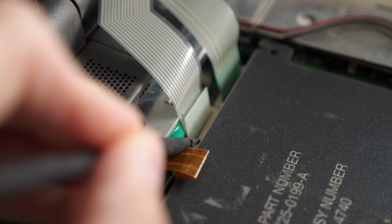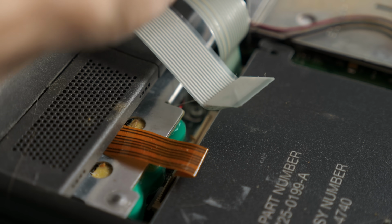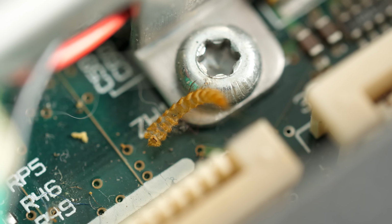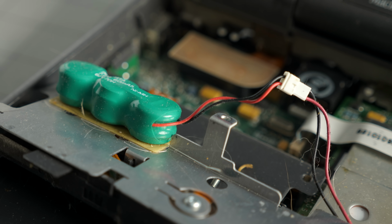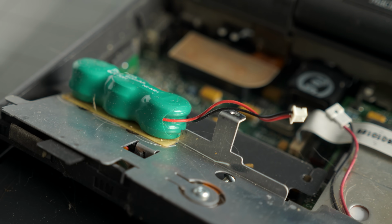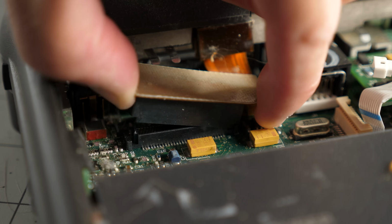I unlatched the connectors for the keyboard so I could pull its ribbon cables free. This machine was just gross inside. Lots of hair, dirt, and even dead bugs. I took out the single screw holding in the speaker and button bar below the screen. On the backside resides the machine's rechargeable clock or PRAM battery, which has a simple 2-wire connection. I could then disconnect the button board's ribbon cable, followed by the display connector.